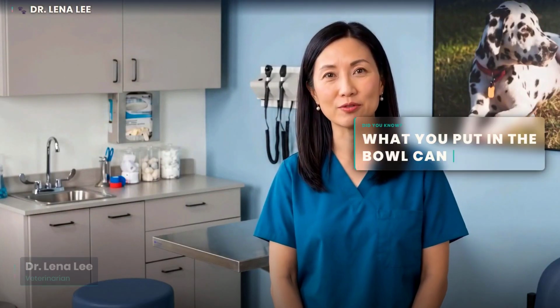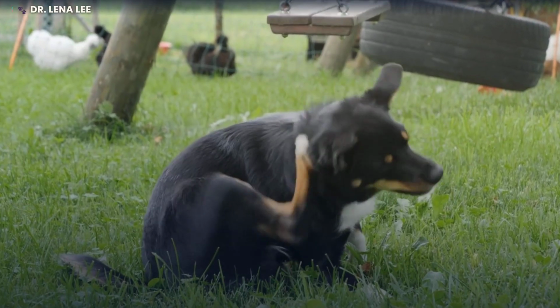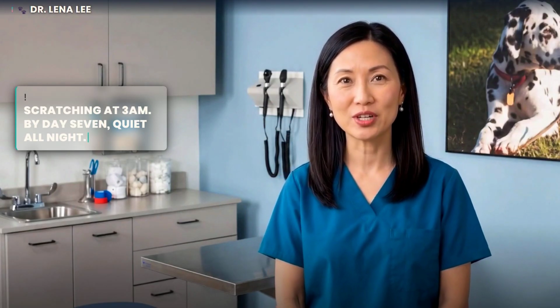What happens when you give your dog this for 7 days? Itching and ticks gone. Your dog was up scratching again at 3 in the morning, and by day 7 of one simple bowl addition, the house was quiet all night. Here is the part almost nobody tells you straight.